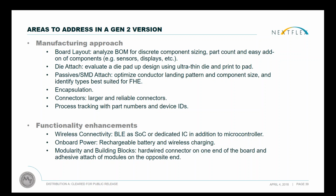The second is for die attach. We did a flip chip type, face down approach. We'll also use a print-up version of an ultra thin die, so we can actually print on the substrate to the top of the pad when we do a face up design. It's kind of like wire bonding, but using 3D printing with silver inks instead. We'll continue to optimize our passive attach, and we will work both on the component encapsulation as well as on the system encapsulation, so that we can go through humidity testing and make it a very rugged system for different environments.